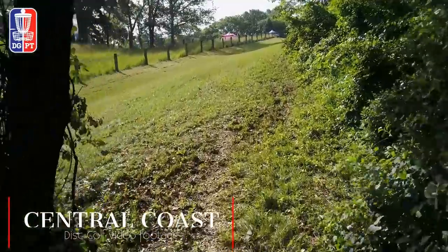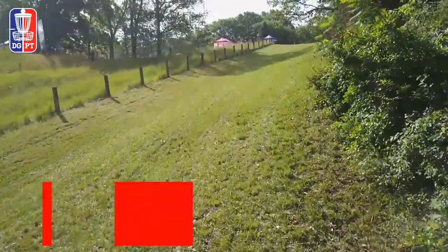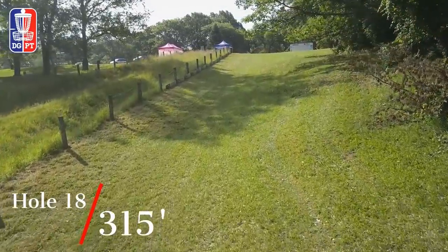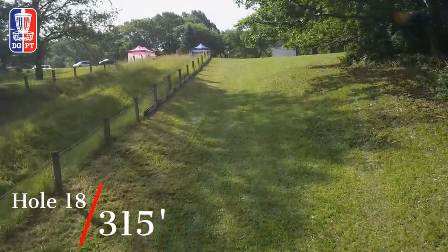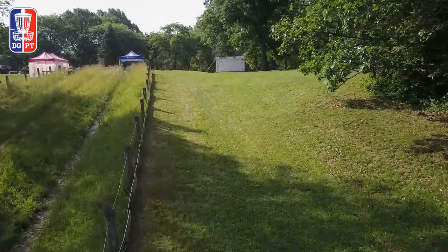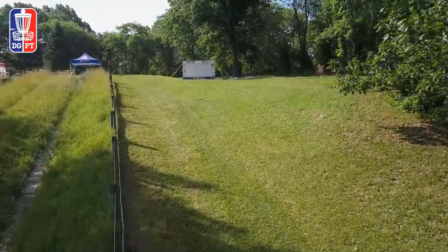Hole 18 is 315 feet. They got the new OB line, or it's actually the same OB line they had last year along that fence line. It's going to dog leg to the right, and there's 52 feet of elevation gain going uphill. That's going to play much longer than 315.